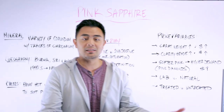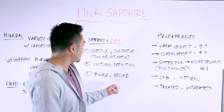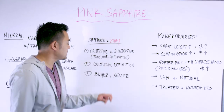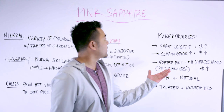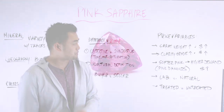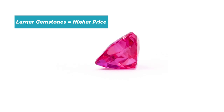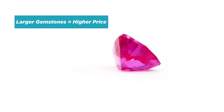So again, today's world is a little different, but we're talking about the trade for many, many centuries, okay? So that being said, what are the price variables for a pink sapphire? Obviously, the carat weight matters. The larger the carat weight or the larger the gemstone, the higher the price.